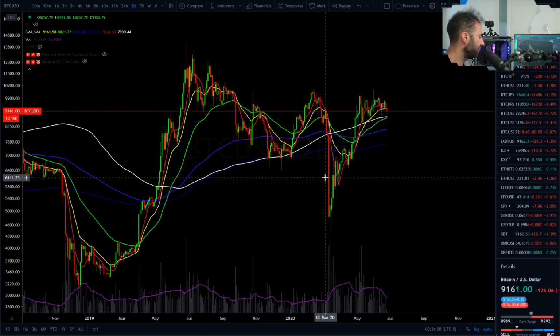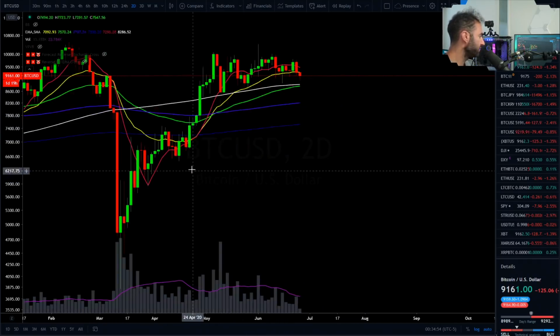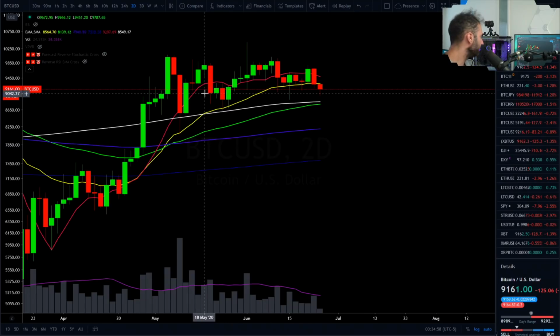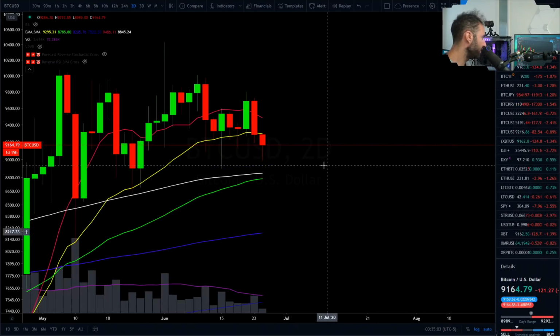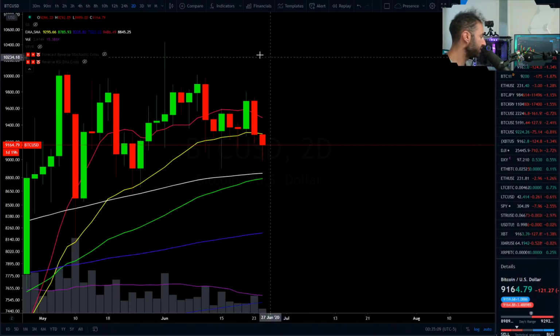But fair enough, actually, more importantly, it's starting to really lose its slope here. And so the game that we get to play right now is, are we looking at distribution or reaccumulation? Well, I'd say that last little tumble back down below 95.50 really put a lot of fuel in the case for distribution.